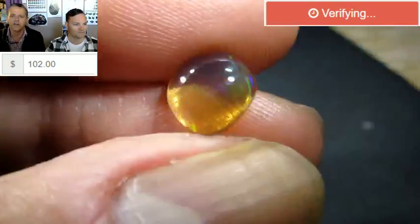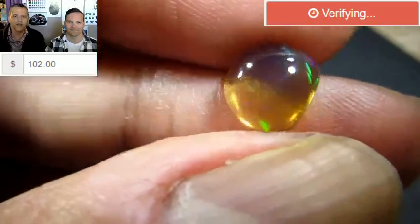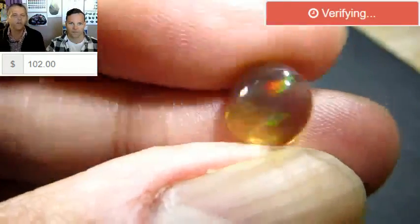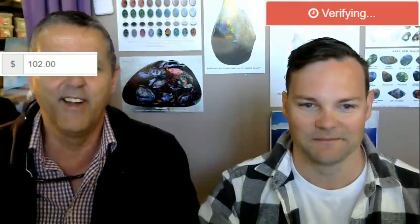And verifying this beautiful opal. And that's it. Great, brilliant. So we sold about 5 out of 9 items. That's good. Some bids were pretty close to reserve too. So close, but just not enough. Verifying. Oh, that was fun. Rare opals on that one.